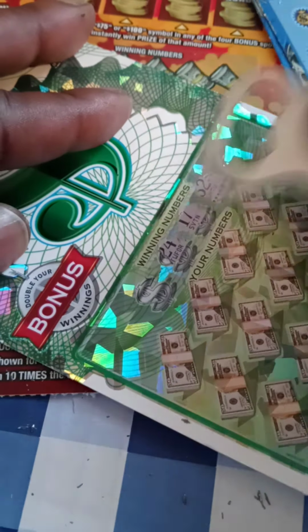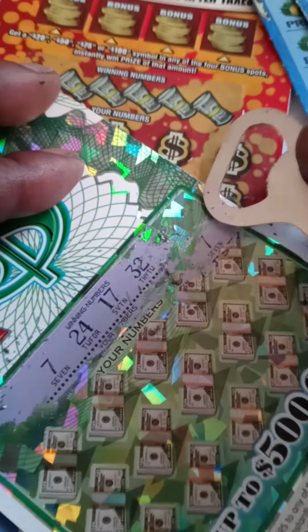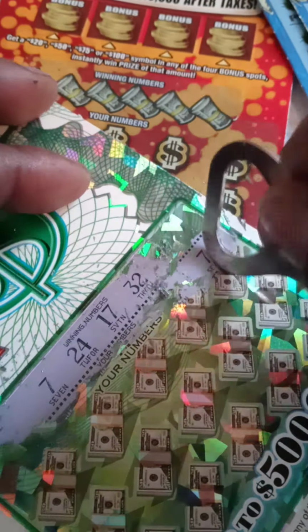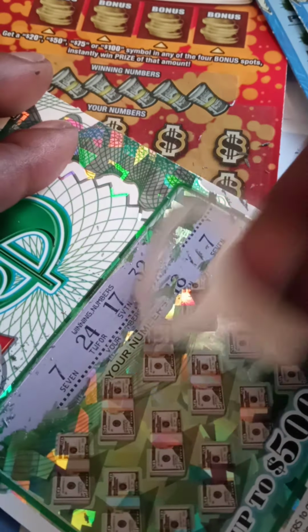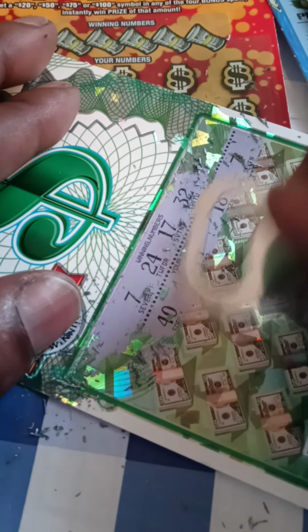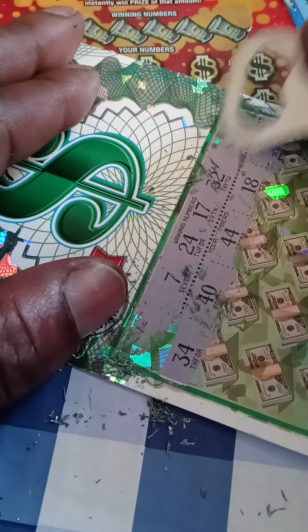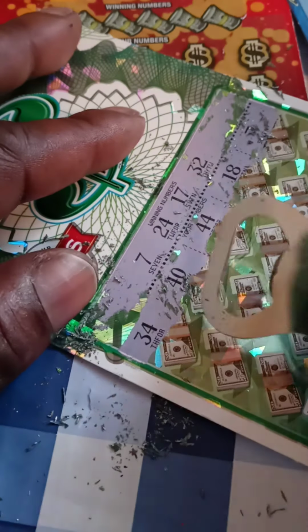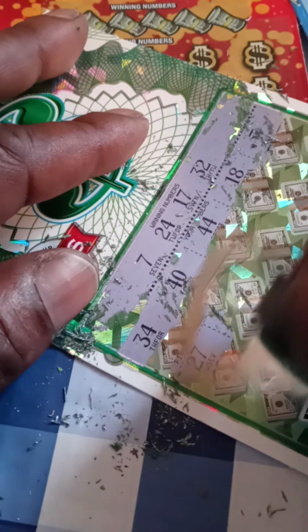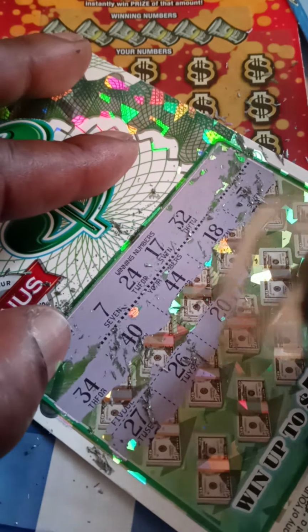See the winning numbers. All right, 32, 17, 24, and number 7. Let's see. Matchy. First match, number 7. 18, number 7 and 18. 44. 40. 34, got 32. 27, 27. 26, 26. 20.